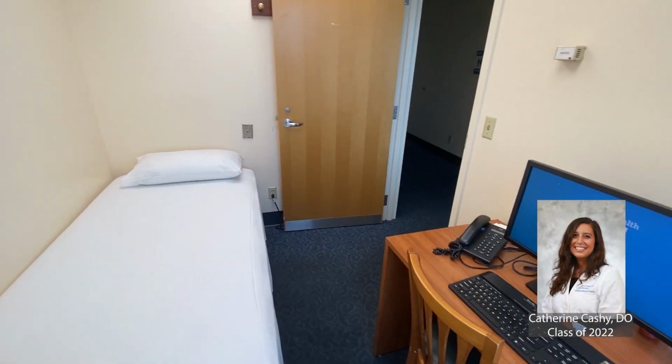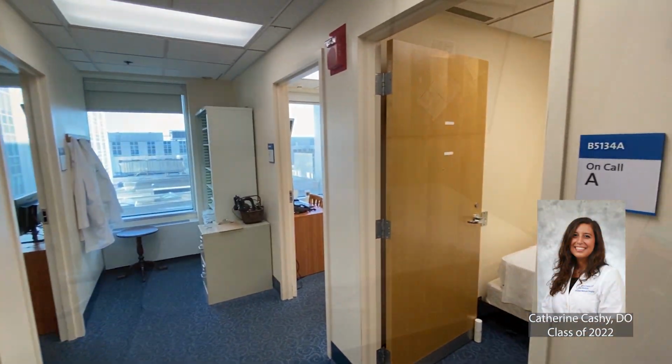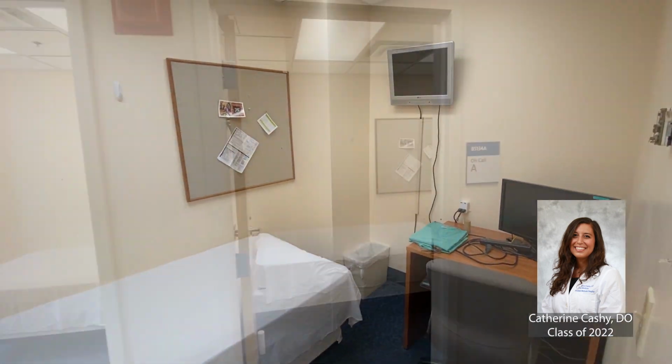There are also call rooms available on this floor as well, which are typically used on floor nights, as during your ICU night rotation, you will often be too busy to sleep.